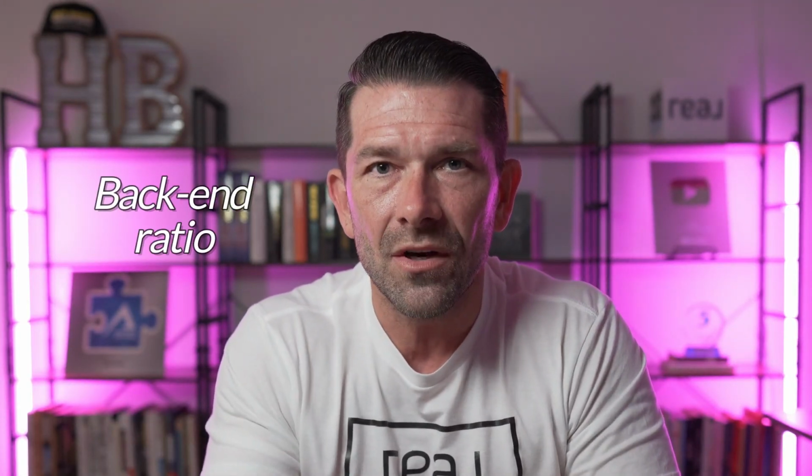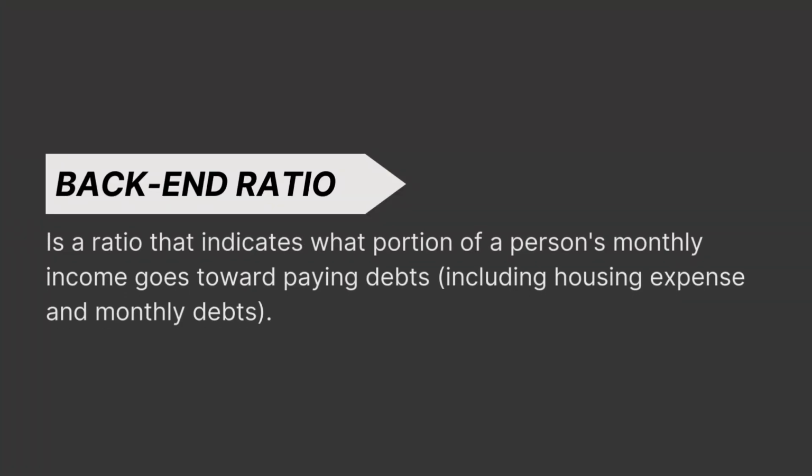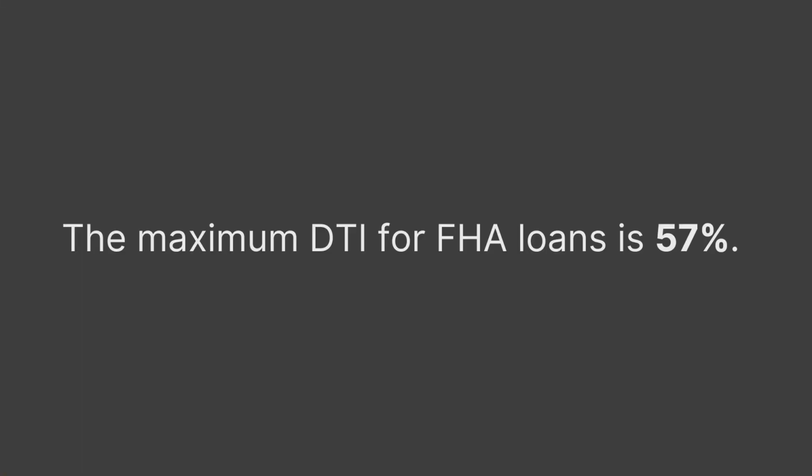But with that said, there's also a back end ratio. The back end ratio is those same housing expenses on the front plus any monthly debts that you have, those things that came off the credit report that we talked about a minute ago. And that number cannot exceed 57% on the back end, which means you can have housing expenses at 47%, and then you can have your monthly debts, which essentially is another 10%, allowing you to go to a total of 57% on your debt to income ratio.